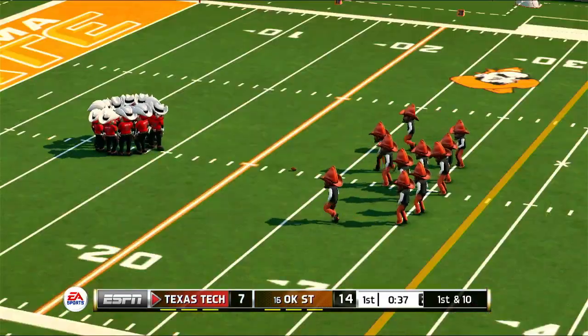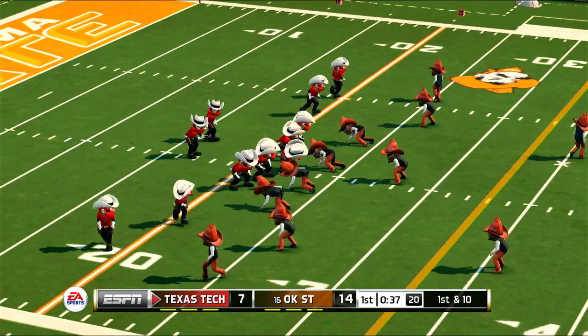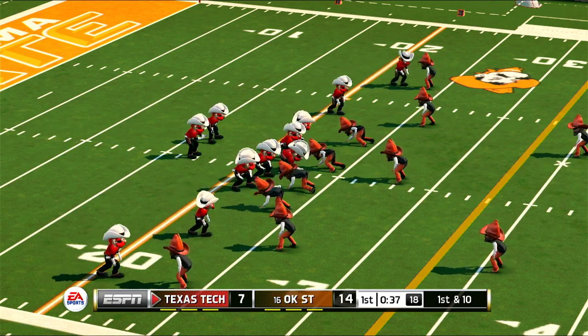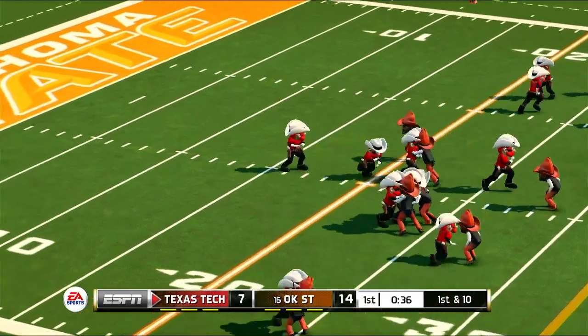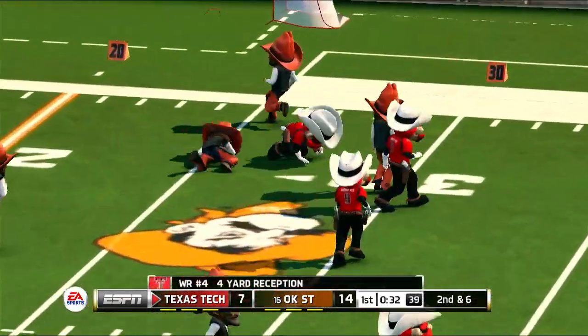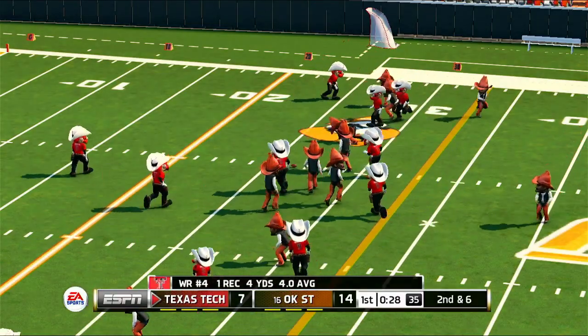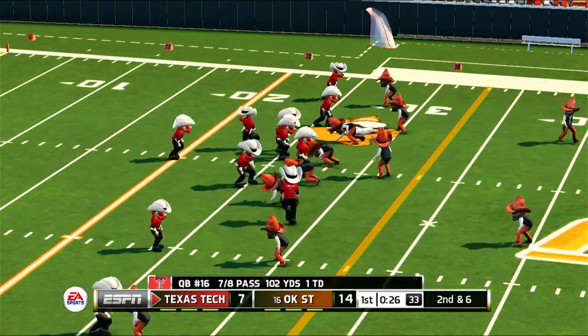You never like to have to play from behind, but a deficit this manageable shouldn't be in the front of their minds. They just need to go out there and play. Fires quickly, and he's got his man, and he's tackled at the 26. That makes it 7-6.